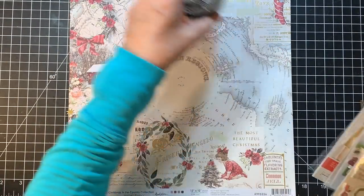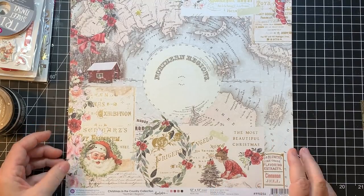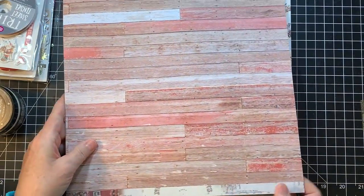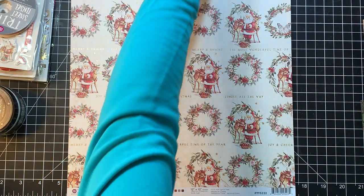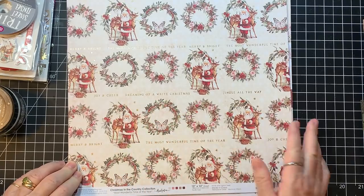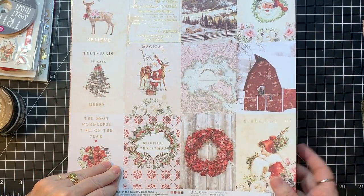Let's first look at the papers, just because then we kind of know what everything's going with. They are from Prima Marketing, Christmas in the Country collection. Look at that. Isn't that so cute? Look at Santa. Oh, so cute. And then there's a little bit of a barn there. I've got a couple of stars that are floating around. I don't know if those may have been inside. The most wonderful time of year, dreaming of a white Christmas. Oh, that Santa is so cute. Oh, and the buffalo plaid. Oh my gosh, this is an adorable kit.